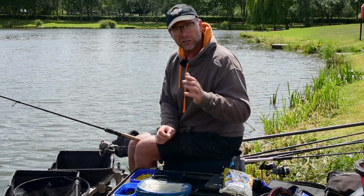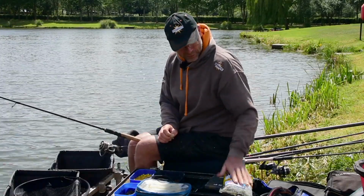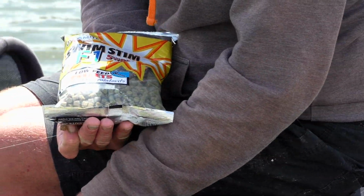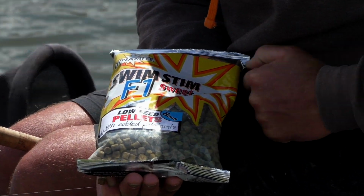However, there are times where your little twists when it comes to hook baits really do make a difference. And I've caught quite a lot of fish using the F1 Sweet, feeding the fishery pellets, the 8mm here, but actually putting an F1 Sweet pellet on the hook as a contrast bait. And that often works, especially at Hayfield where the water's reasonably clear. That works an absolute treat.